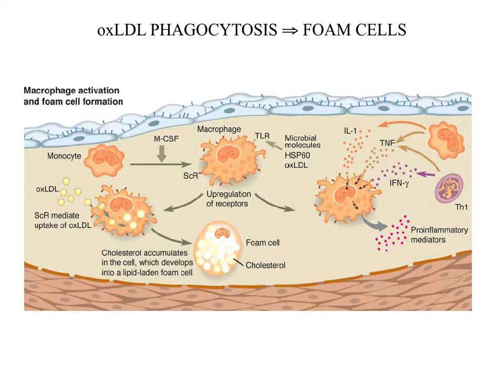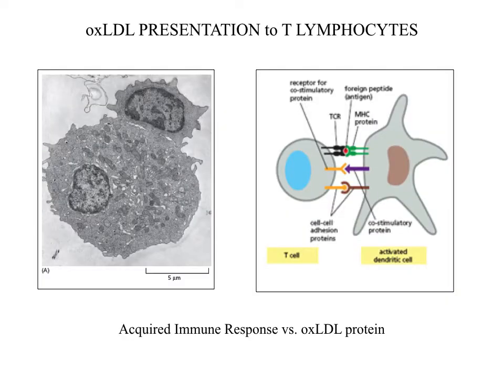But before these mononuclear cells die, they'll send out distress signals. There'll be a progressive infiltrate of mononuclear cells into the nascent plaque, and they're going to engulf some oxidized LDL, and they're going to chop up the oxidized LDL protein in little pieces and hightail it to the nearest lymph organ.